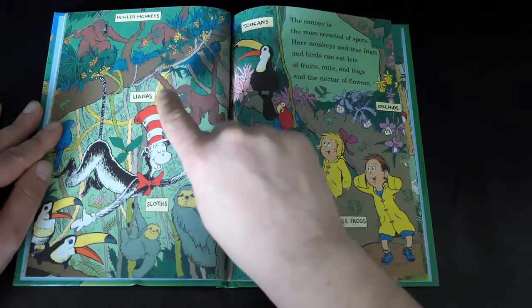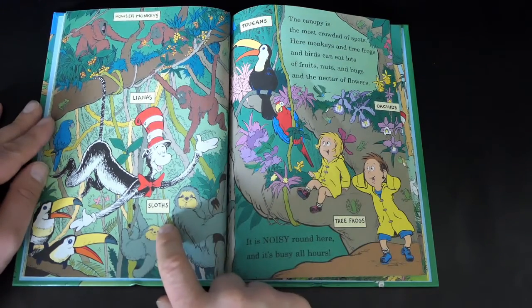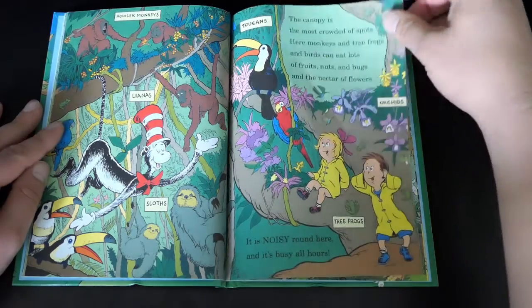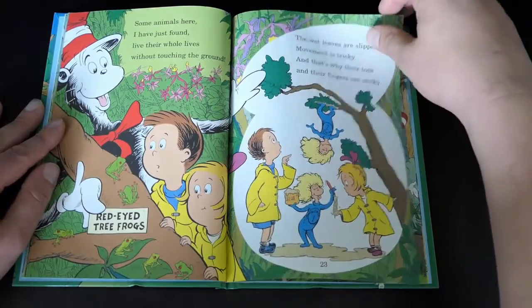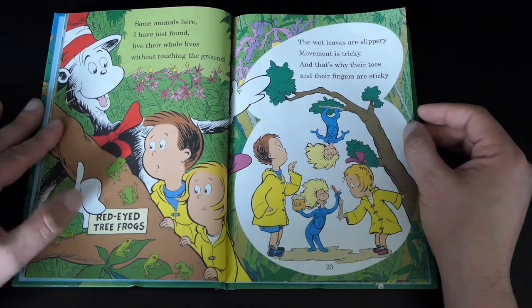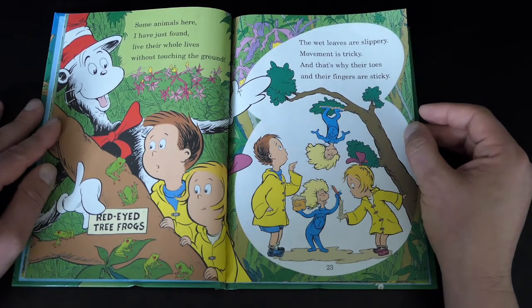Howler monkeys, lianas, sloths, tree frogs, orchids, toucans. Some animals here I have just found live their whole lives without touching the ground. Red-eyed tree frogs. The wet leaves are slippery, movement is tricky, and that's why their toes and fingers are sticky.